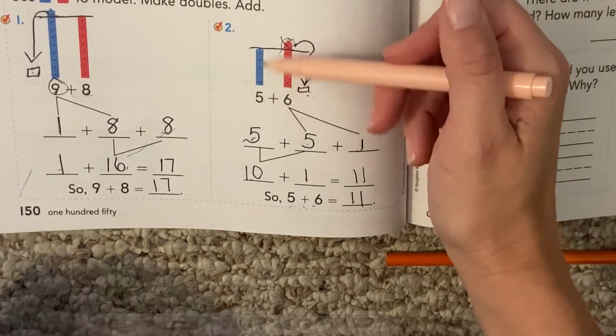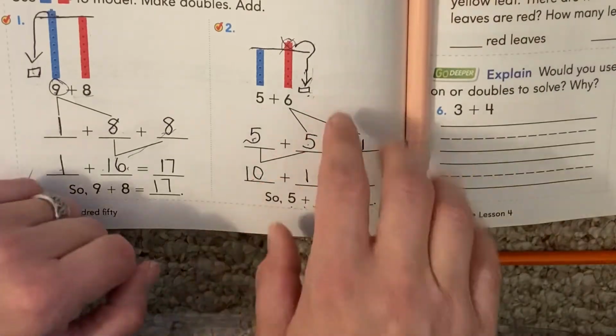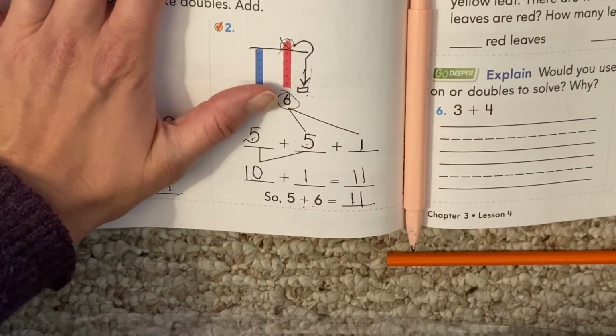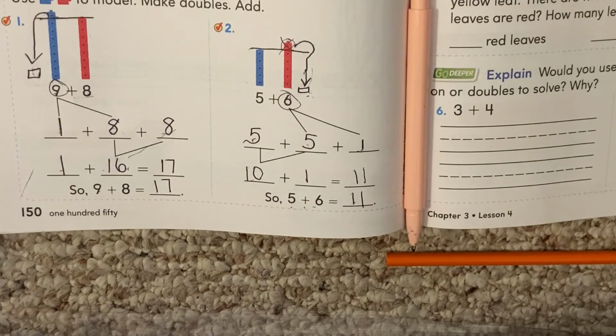So let's just double check and see. Is it 11? Could I count all these cubes? Well, yeah, I could count these cubes to see. Or I could put 6 in my head and 5 on my fingers, right? 6, 7, 8, 9, 10, 11. So I still got the same answer.